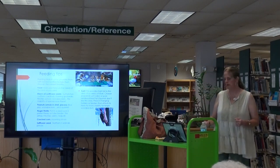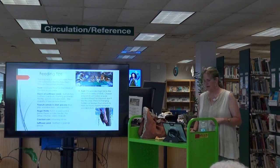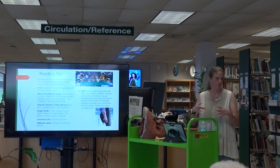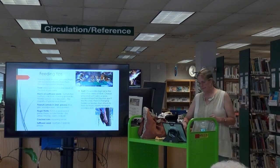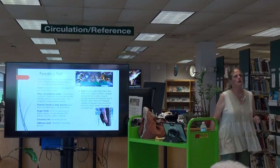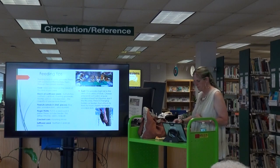Cracked corn: mourning doves, squirrels, turkeys. Cracked corn is another one that goes in a lot of bulk birdseed mixes that not a lot of birds eat. So unless you've got a ton of mourning doves, keep cracked corn to a minimum. And then safflower seed is another one. Cardinals and juncos like those.